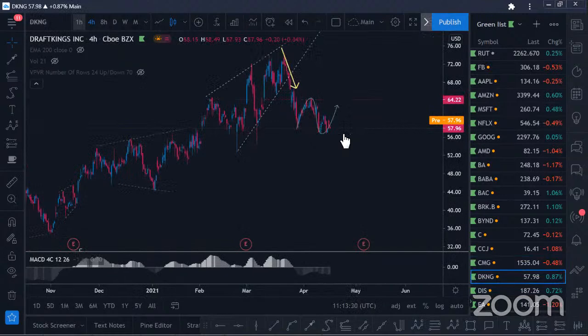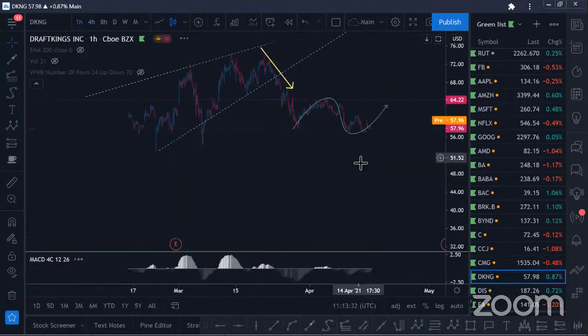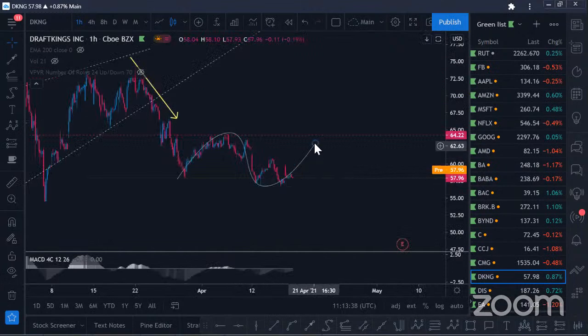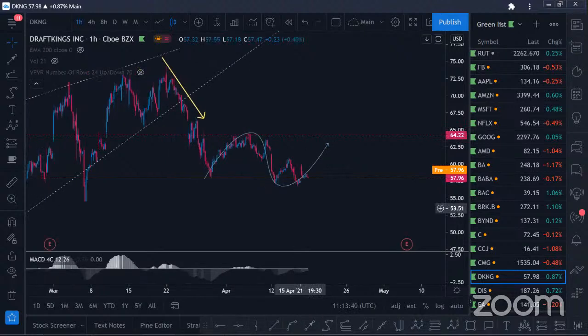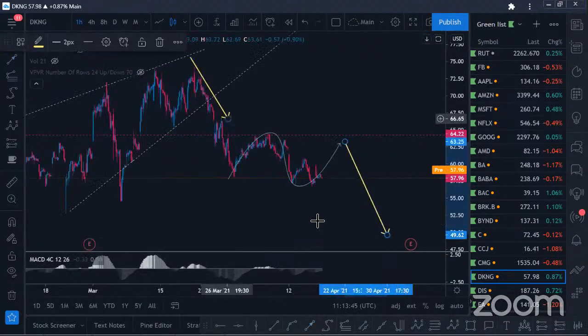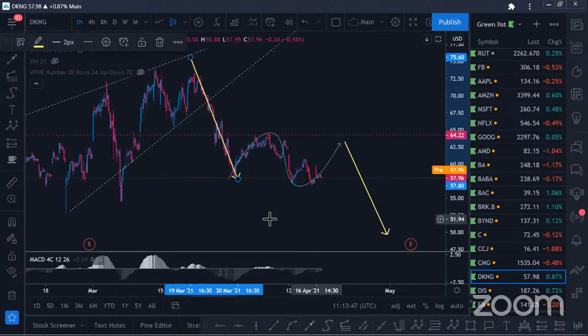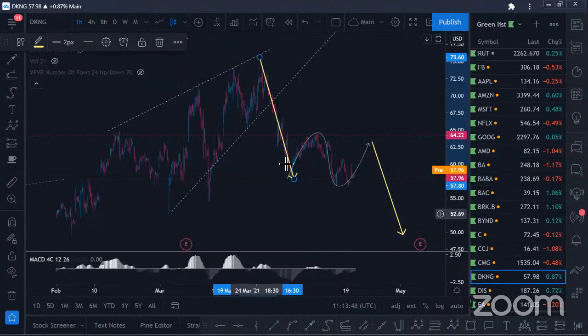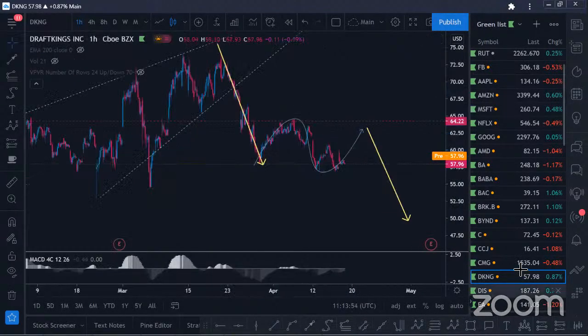DraftKings looking really good. We were looking for this to develop into a nice running flat structure, and so far so good. It's looking really, really good right now. I want to see a little bit of a pop up towards the 62.50, 64 region, and then I'm keen for that short to the downside, because this is a higher time frame structure plus lower time frame structure that looks really, really good to me. Members know we've been watching this for a while, and we'll be very keen to get into the short when the time comes.